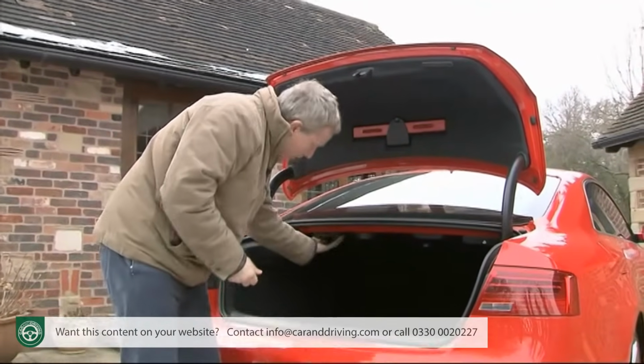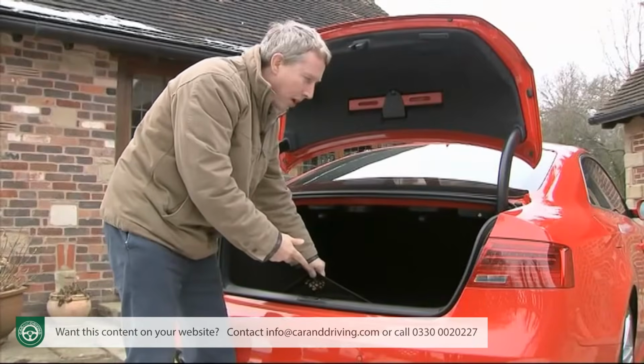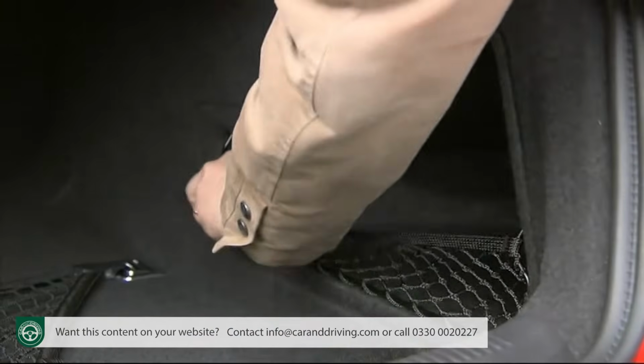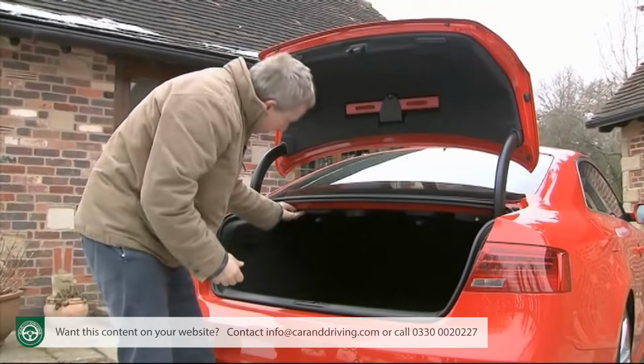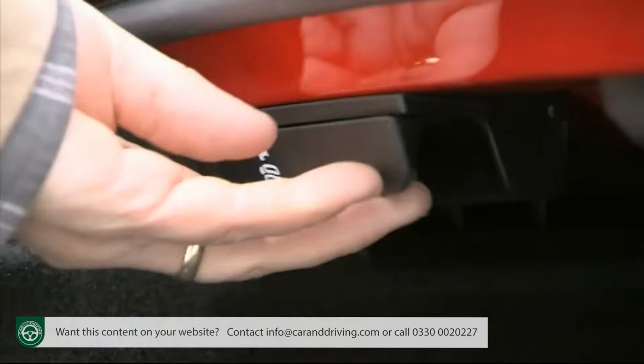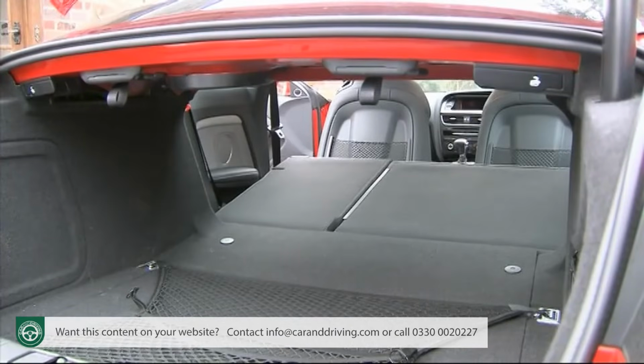You've got these useful hooks, plus an optional elasticated net to keep your eggs from mixing with your iron brew, and also a side compartment with a 12-volt power socket. If you need more space, then pulling forward these levers releases up to 829 litres of total space.